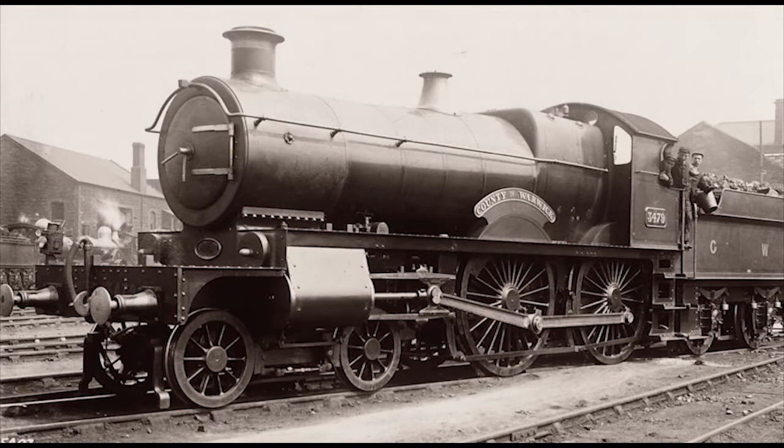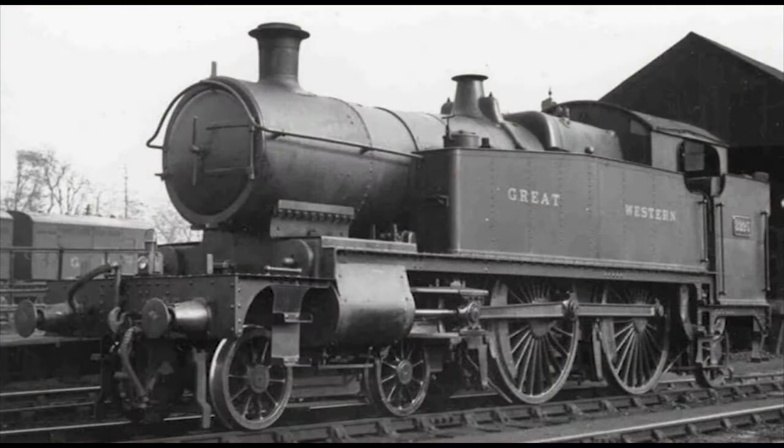Around the same time the County 4-4-0s were being built, Churchward had also introduced the 2221 Class 4-4-2 Atlantic type tank engines, also nicknamed the County Tanks, with 30 built between 1905 and 1912 at Swindon.